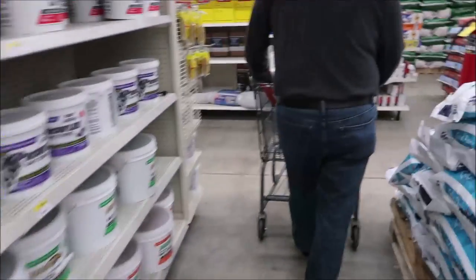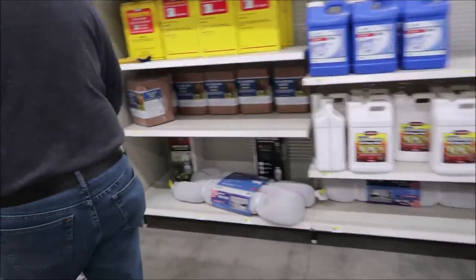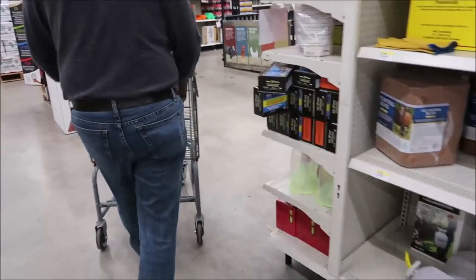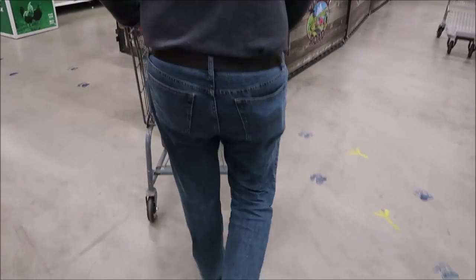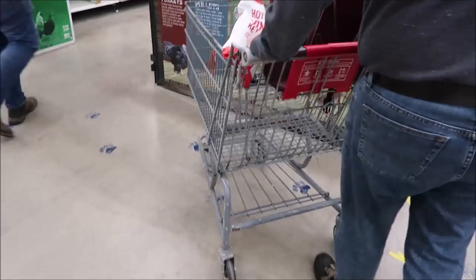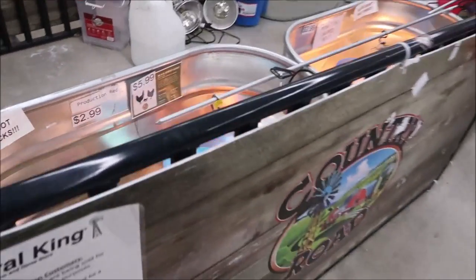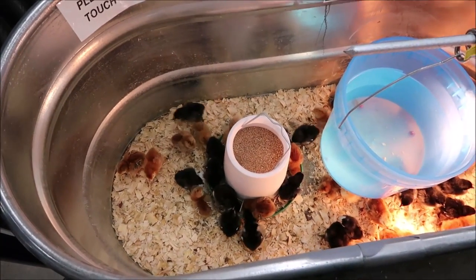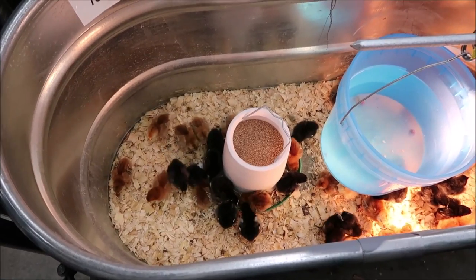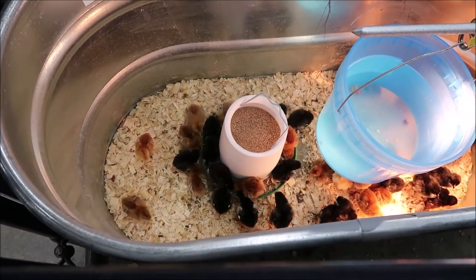And Andrew said that in just a minute we're going to be over to the little chickens. He said they've sold out of rabbits right now, but they have chickens. So we want to see the chickens. They're so cute.